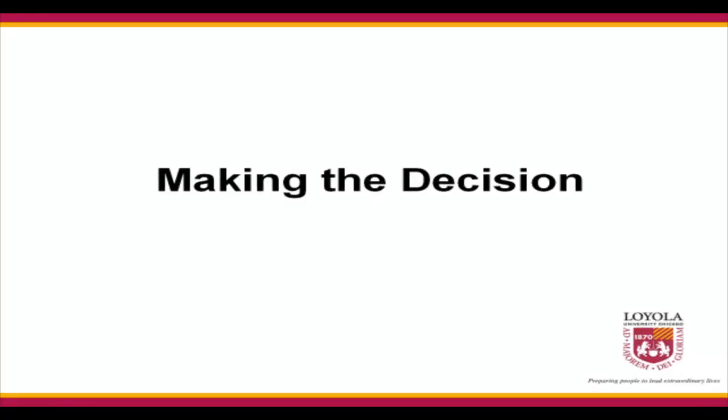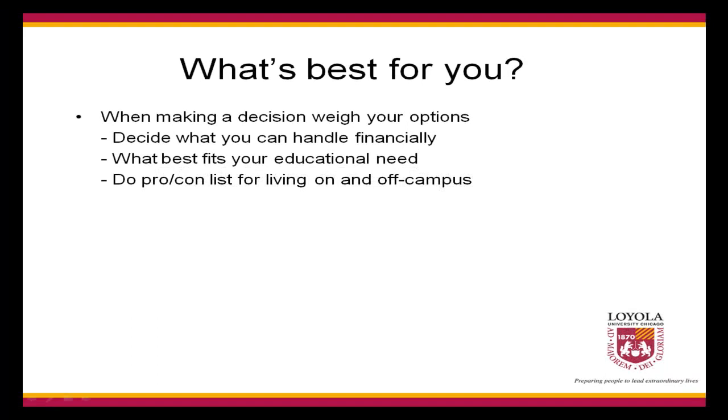Determine what you can afford. Make a list of expenses and projected costs to help make your decision. Make a pro versus con list to think about: is living off campus going to really save me money?